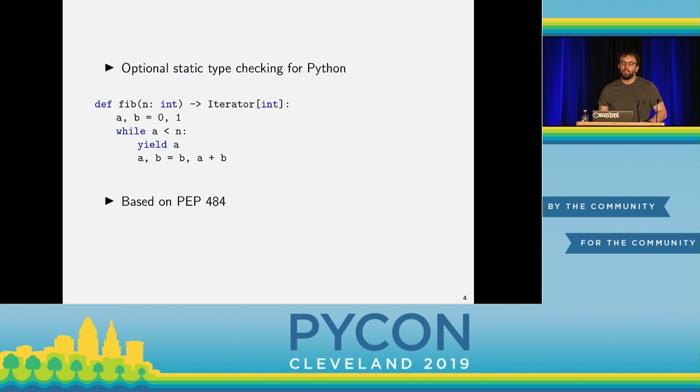MyPy is an optional static type checker for Python that allows you to write type annotations in your Python code and have a tool, before you run it, check it to make sure that those types make sense, which helps you prevent a lot of bugs and in a lot of cases makes it easier to reason about your code. So here's a basic example of typing in Python straight from the MyPy website, which defines a function that computes the first n Fibonacci numbers. It takes in an integer for how many to compute, and then returns an iterator of ints back. It yields all the numbers and gives integers.